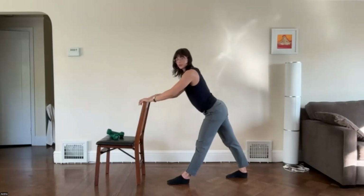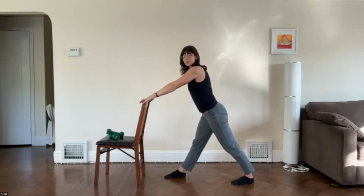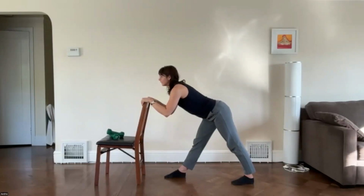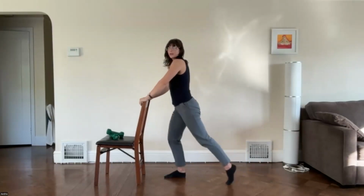Hands back to your chair if you've moved them. Lift your torso up, and we switch legs. The other leg is in front now. Feet are 1 to 3 feet apart. All 10 toes face forward. We bend the elbows to bring the torso forward. Keep your hands on your chair if you'd like, or you can always move your hands to your leg to get yourself a little bit further down. And then lift yourself back up and come to stand.